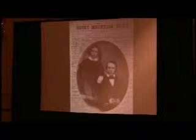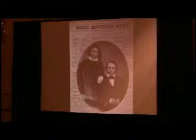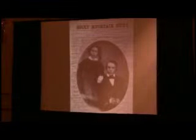Here is editor William Newton Byers, and many of us were hoping that publication would make it to April 23rd of 2009 and make it to its 150th anniversary. He took it upon himself to promote the town, also to clean it up, to chase out the bummers, and did this tirelessly in the pages of the Rocky Mountain News.